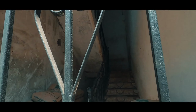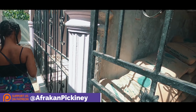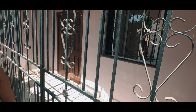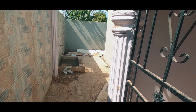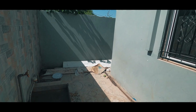So you see, renovations are going on down here and things like that. We can't get to go inside yet, but so what do you say? It's not really suited to us, I understand. I agree. Want somewhere with more space.